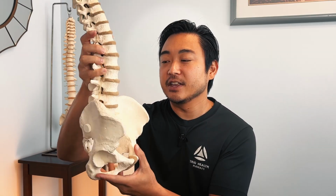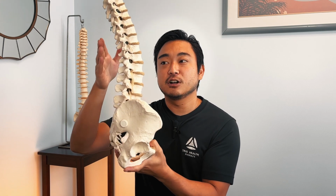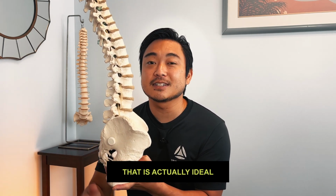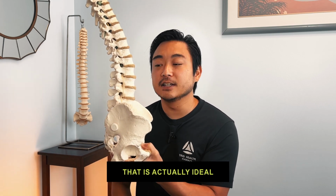Let me show you on the spine model and explain why. When we look at this spine model, you're gonna notice this pelvis and this lumbar region, which is part of your lower back. Now, as you can see, these sponges represent your disc, and you have a nice little curvature rounding back just like that. Now that is actually ideal. You don't want it to be excessive, but there needs to be a little bit of that.